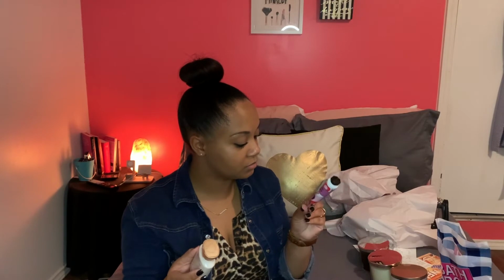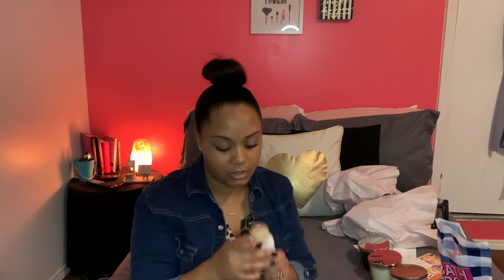Sorry, you guys. I just don't want that all over my bed. But yes, this is 3 fluid ounces. So if you do travel, this is travel size. And so is this one. This one's a little bit smaller. This is just 1 fluid ounce. So yeah. Yeah, smells just like the soap.